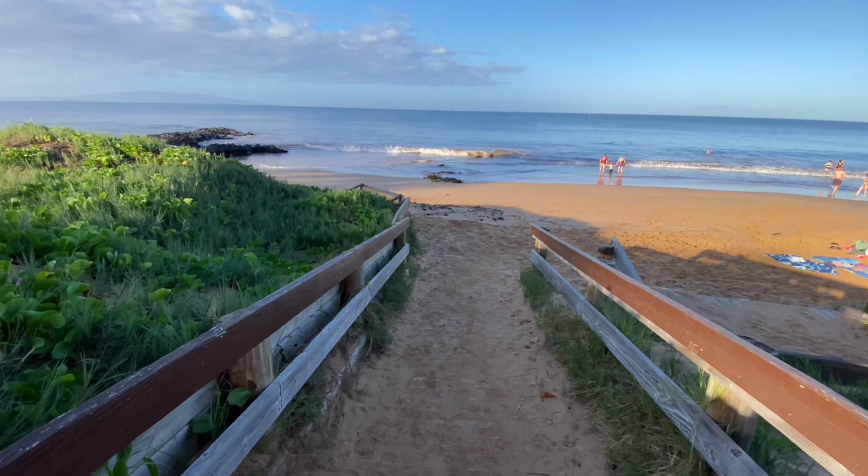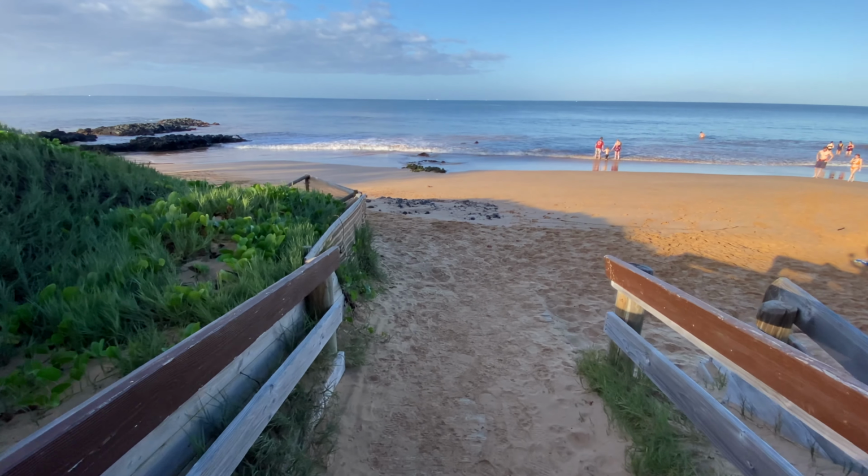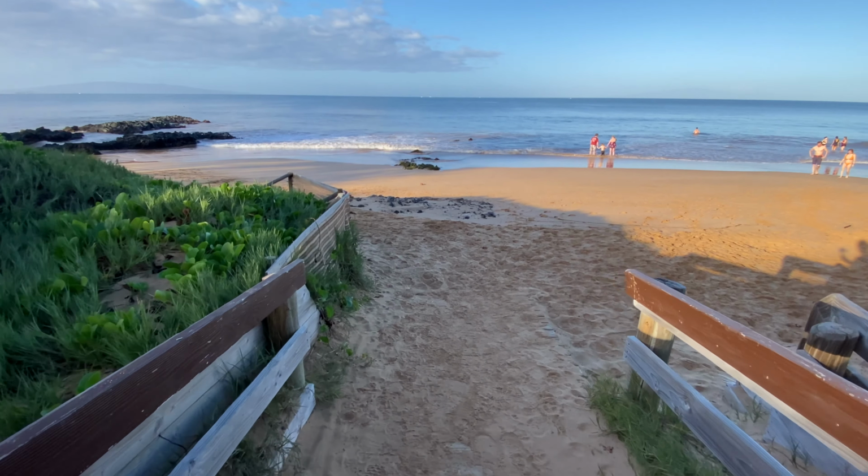Aloha, welcome to Maui. We're at Kamaole Beach Park III in Kihei on the south side of the island. There's 3 different Kamaole parks, and this is the southernmost one along this coast.